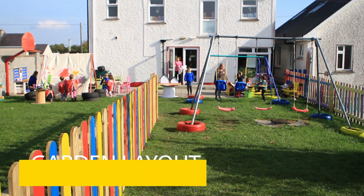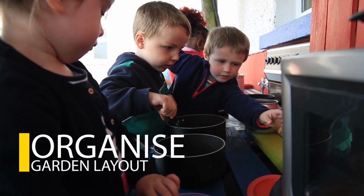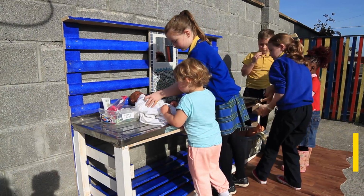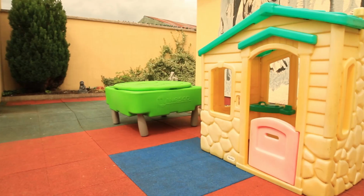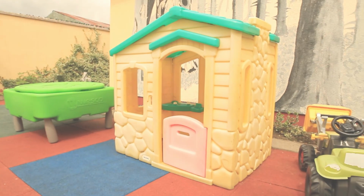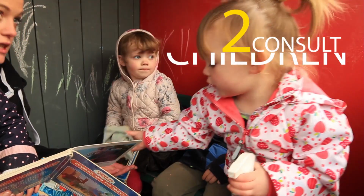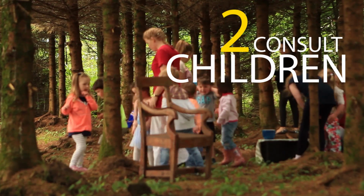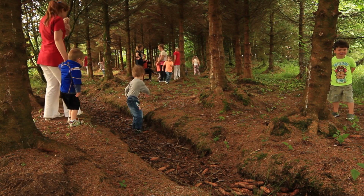Be well organised. Ensure your outdoor area is well organised. Introduce interest areas such as a home corner, music area, dramatic play area and a quiet area, and allow lots of space for children to run freely. Consult with the children. Ask them their opinion and let them guide your planning and development of your outdoor area.